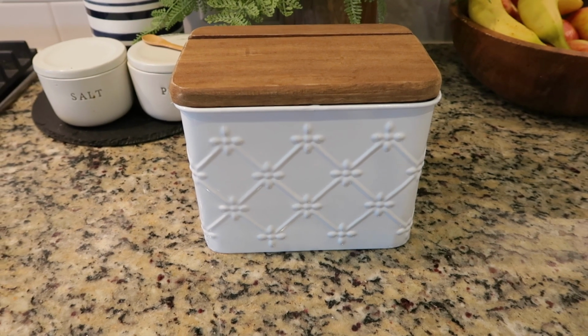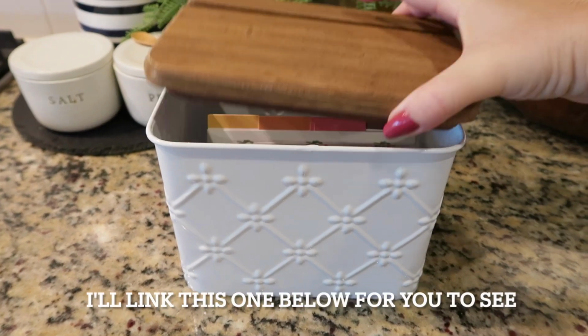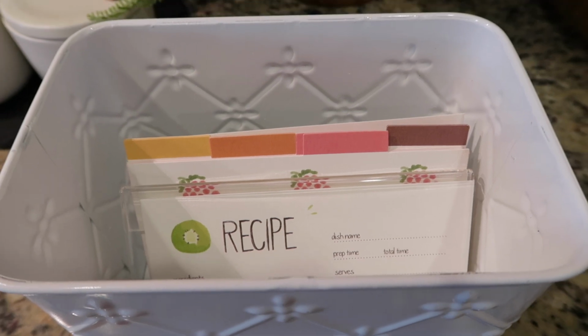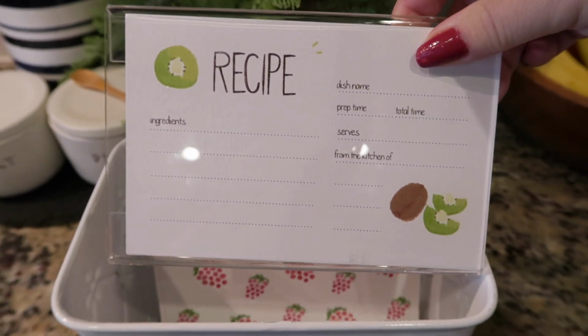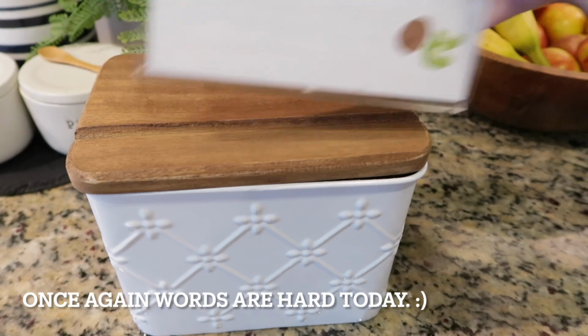How many of you remember a recipe box? Do you still have your recipe box? I sure wish I still had my recipe box. So anyways, I bought this new recipe box and I thought it would be nice to add some of my favorite meals into it. You know, we have several that we like to put on rotation that I would like to keep, you know, a hard copy of the actual recipe.